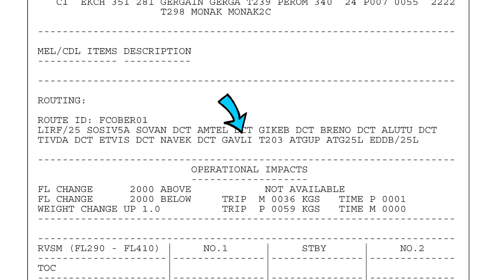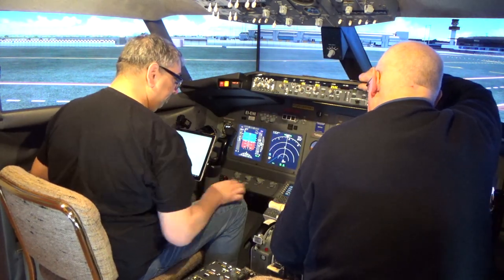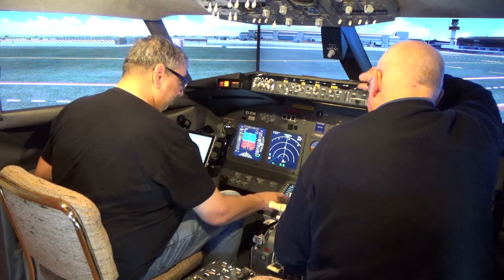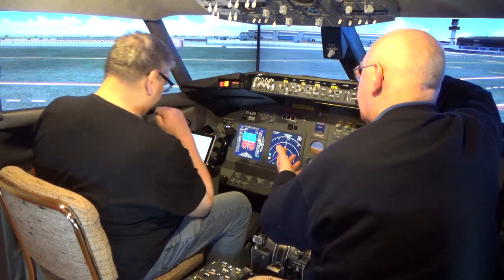And then we take the Tango 203 to Atkup. And that's it. Start, sorry. Right, so let's activate, and then push the execute. Very good.